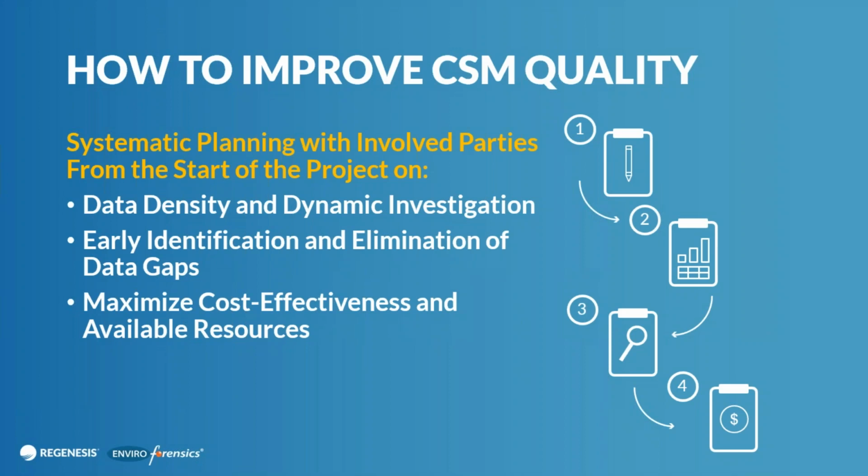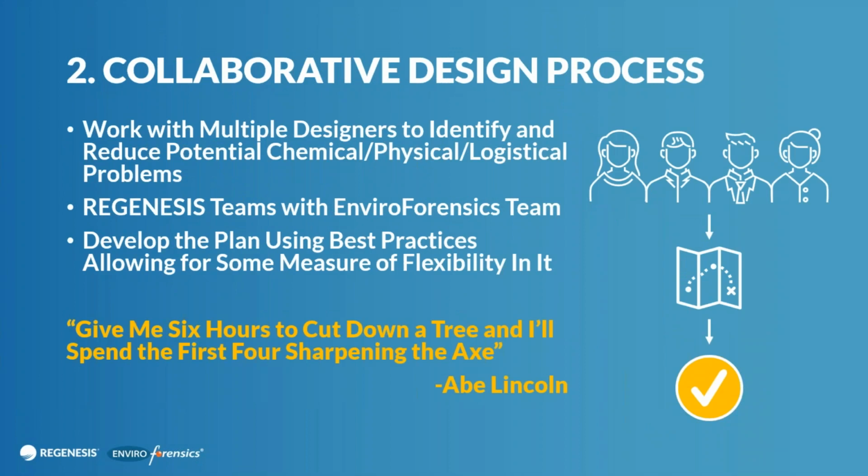And the second pathway is the collaborative design process. We work with multiple designers to identify and reduce potential chemical, physical, or logistical problems. And in the example here, the chemical portion of that would possibly be Doug, the physical would be me, and the logistical would be the project management team and Regenesis remediation services.